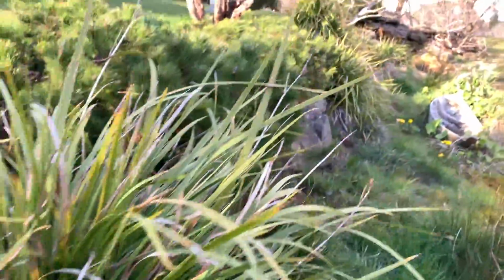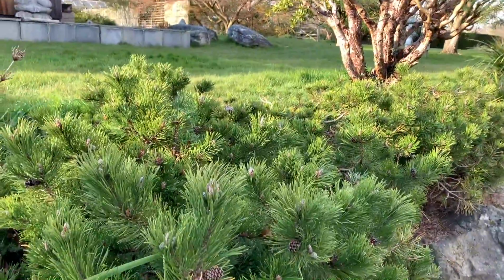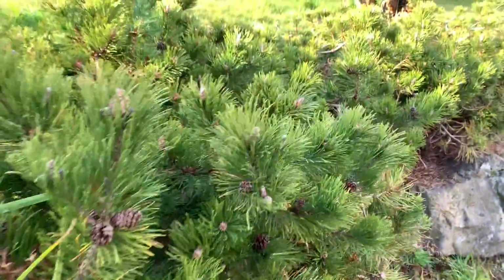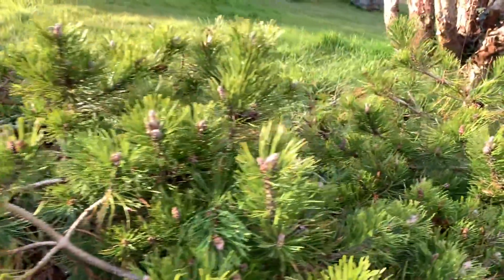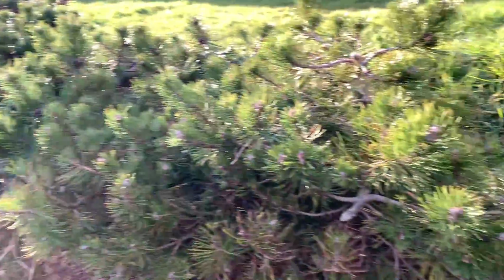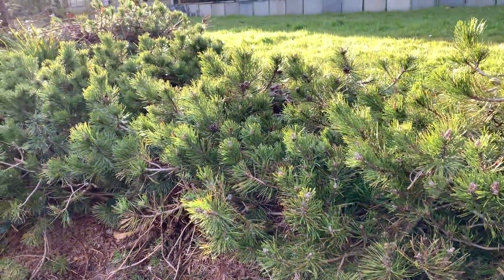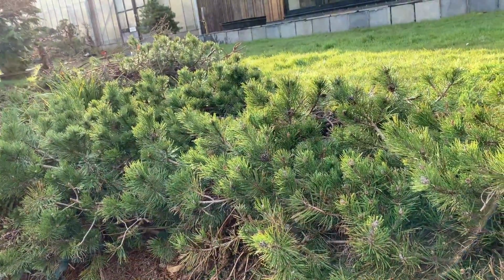And on another day, when I feel like it, I will tackle this beast. This is a massive pine. This is, I would say, 12 foot across. I'm not exaggerating. It is absolutely massive. It is just one tree, but I think I need to deal with it. When I get into the mood, I will look at it again.